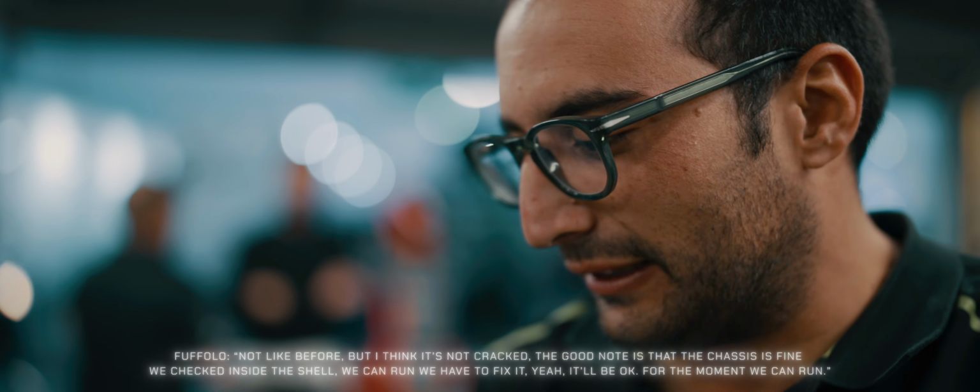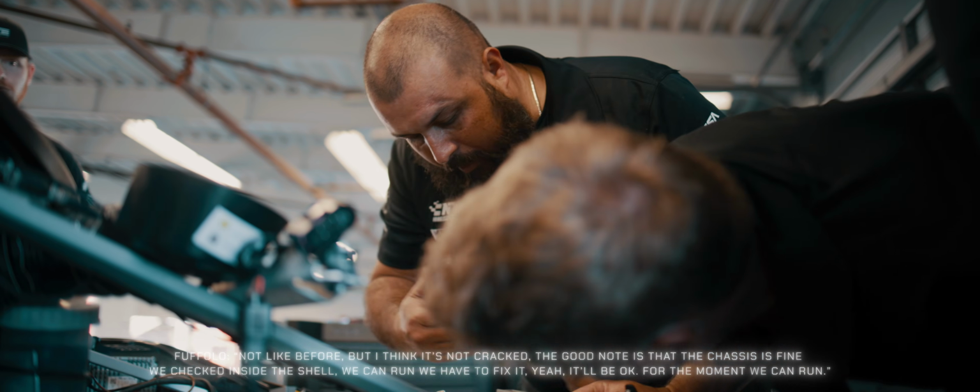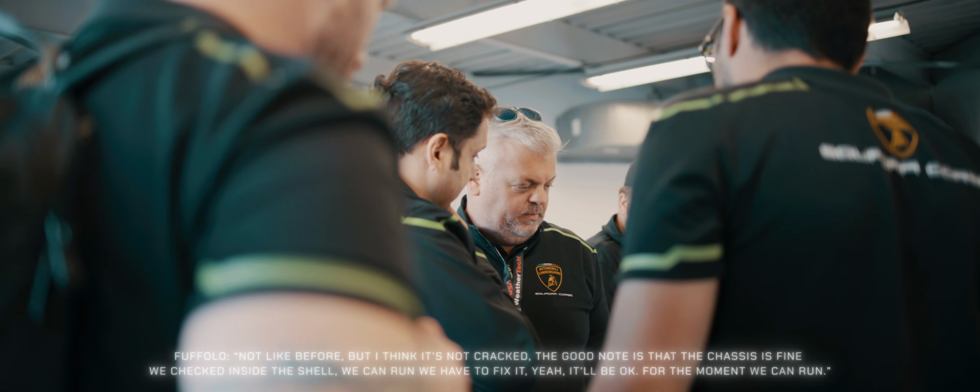Not like before, but I think it's not cracked. The good news is that the chassis is fine. We checked it inside the shell. We can run. We have to fix it. Yeah, could be okay. For the moment, we can run.